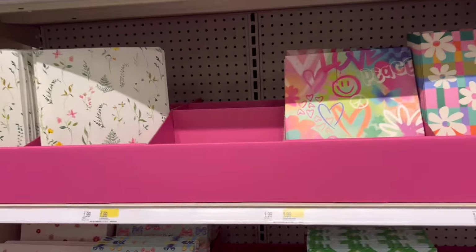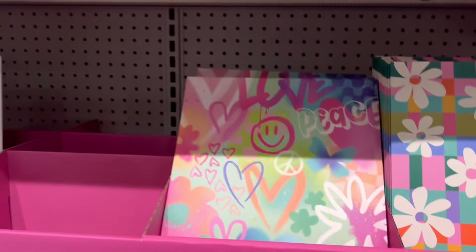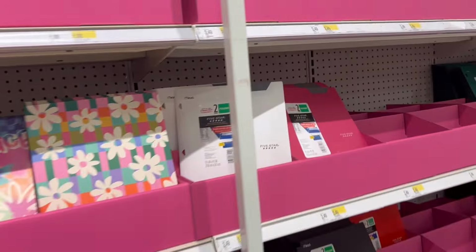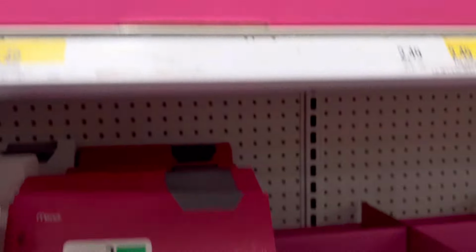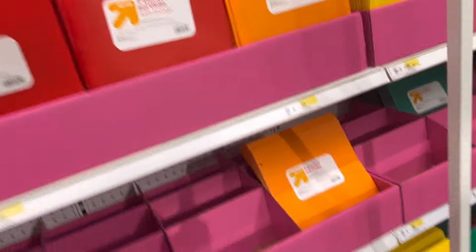Oh, we're at the folders. This is a cute folder, but like $2 for that. It's paper. So cute. These last forever. So understocked.